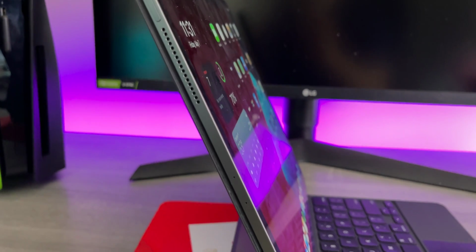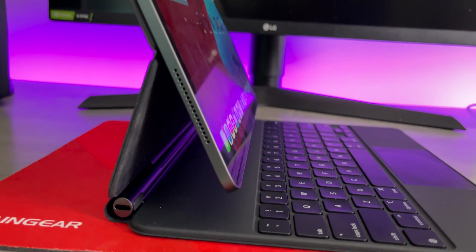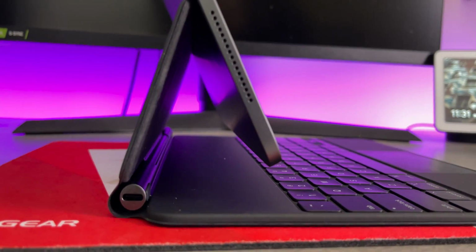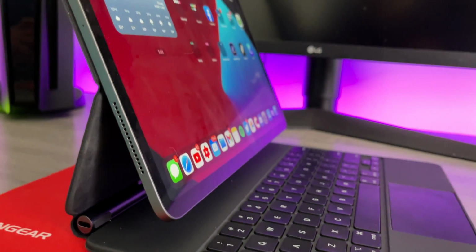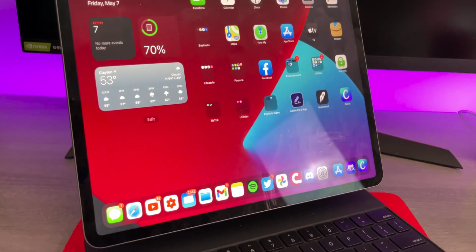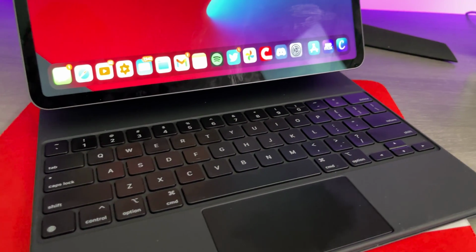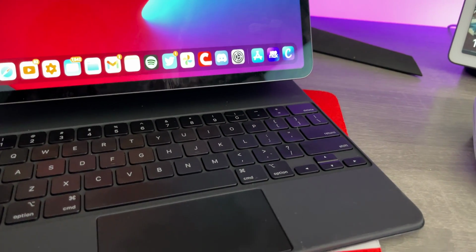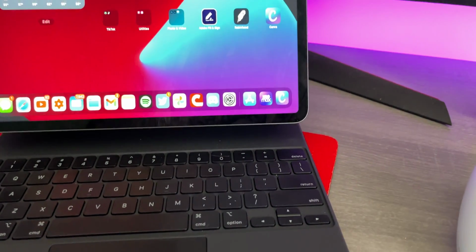arrives. So the iPad 2020, this is the 512 gigabyte model that I bought used on Amazon for $900. Well, $905 to be exact. And I also bought a used Apple Magic Keyboard case for $260. So in total, I got a 512 gigabyte iPad Pro 12.9 used and the Magic Keyboard used for about $1,150. That is a steal.